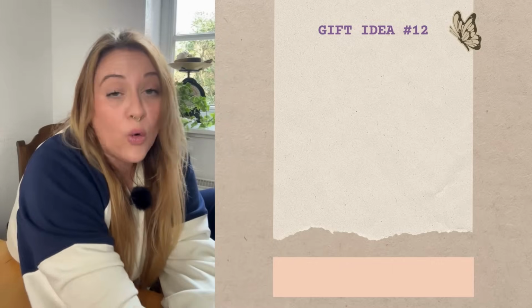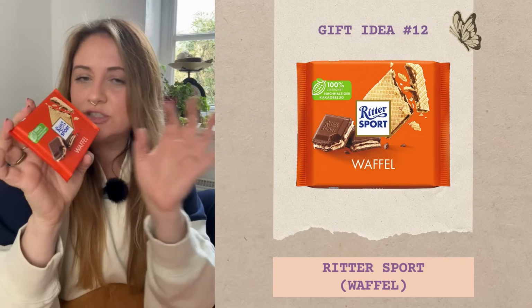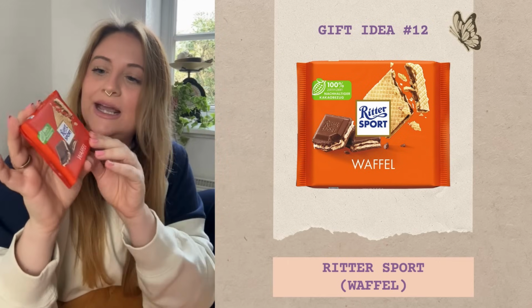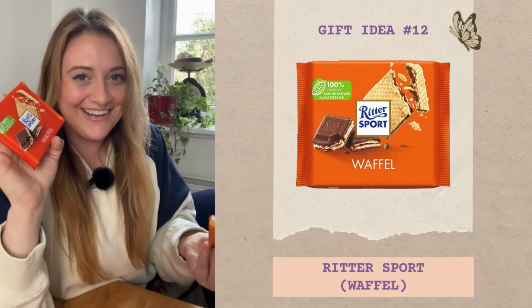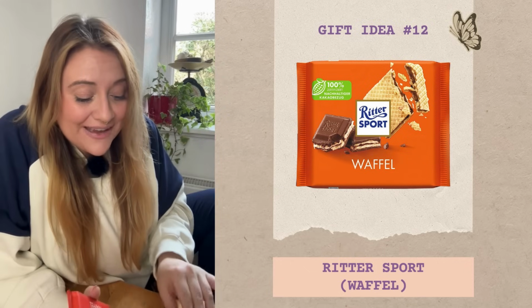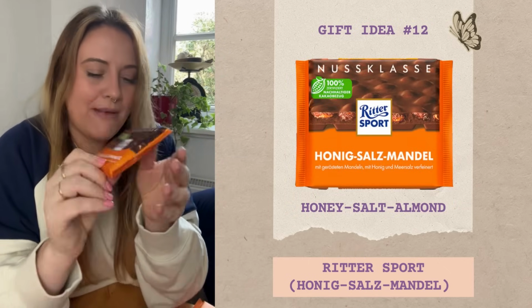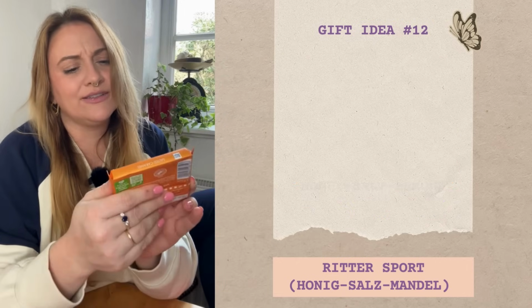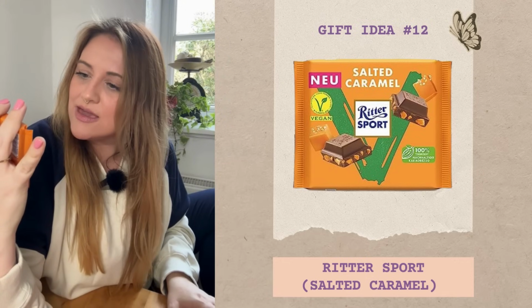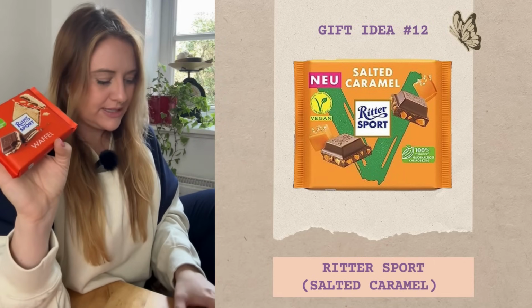One of my favorite chocolates to give is the Ritter Sport. It's such a good, classically good German chocolate, but it has so many fun options. Maybe it's the American in me, and I got all of the crazy candy kinds, but they always have so many options. My favorite is the Honigsalz Mandel, the honey salt almond, and then I also got a salted caramel. I think this is vegan, I didn't know that. Anything with waffle, super German, super tasty.